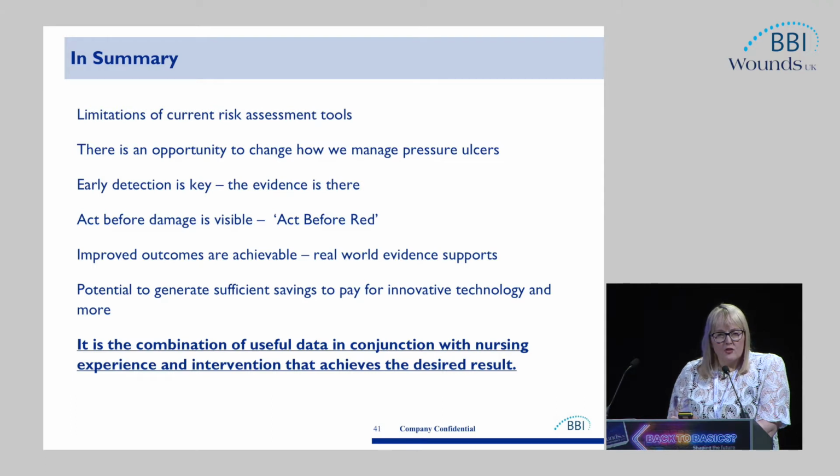And obviously that potential from those savings made in treating pressure ulcers and the silo budgets would help you pay for this innovative technology and more.